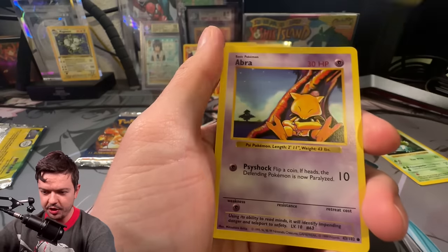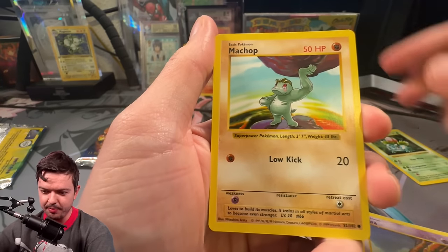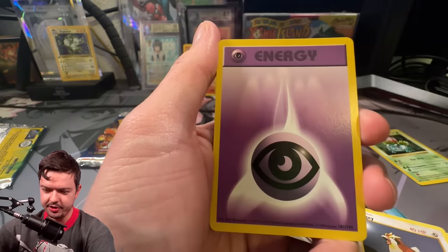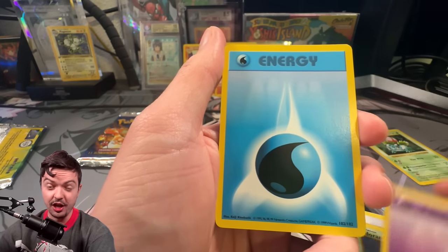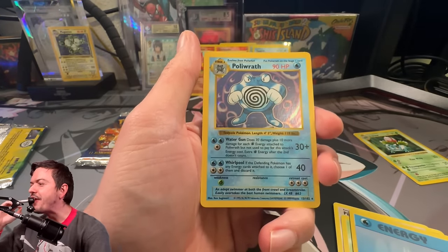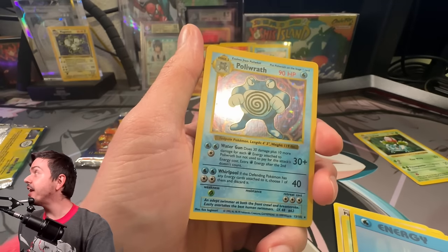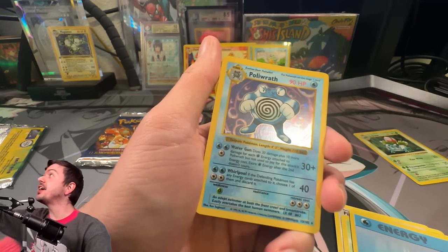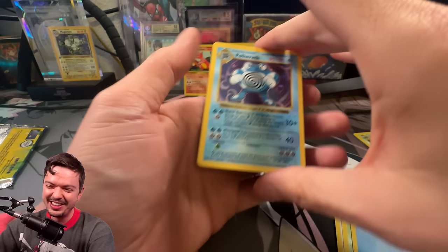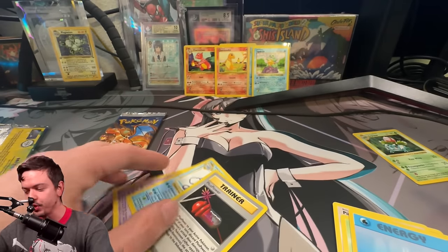All right, energy removal. There's Shadowless Abra. Got Machop, got Pidgey, Nidoran, energy number two. Are you dead ass? There's no fathomable way that I got two, bro. Yo, there's no way. And then, bro, you can't make this up. You cannot make this up.